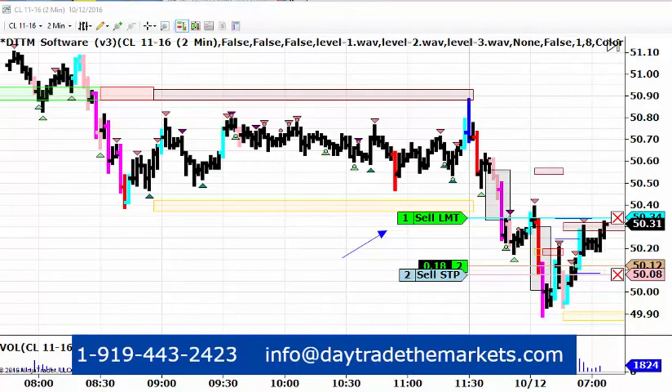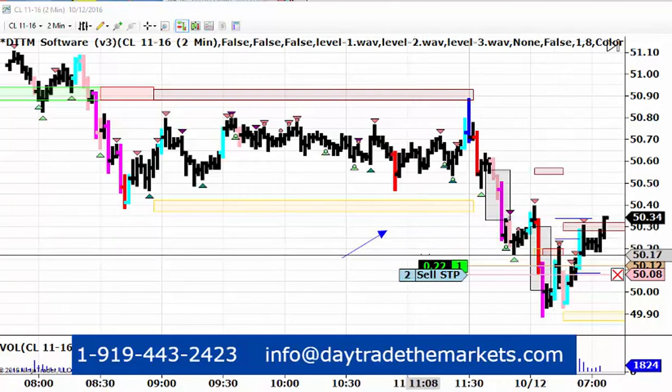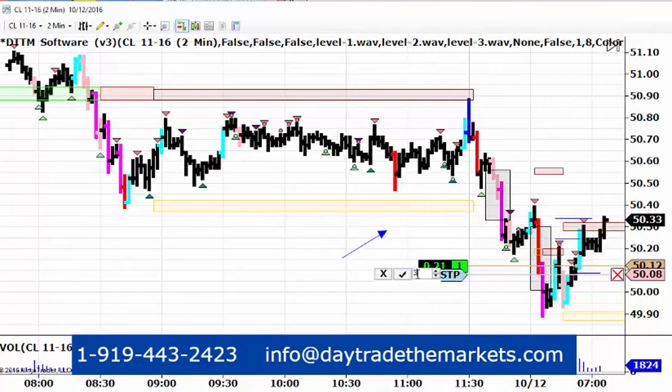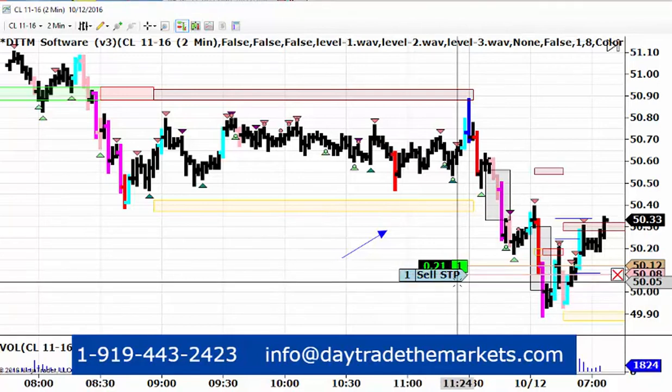Okay, just restarted the recording. The market has come within a couple of ticks of our objective, and we just got filled there, so I need to adjust this stop down to just one contract, since we have just one contract remaining now, and I'm going to adjust that stop.